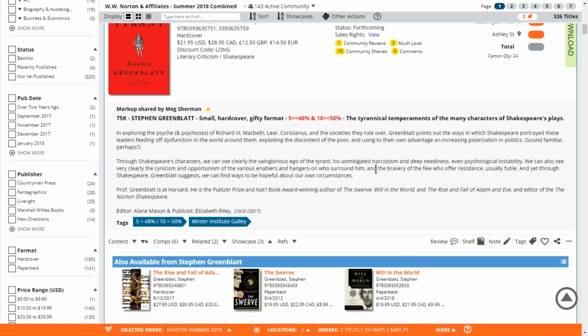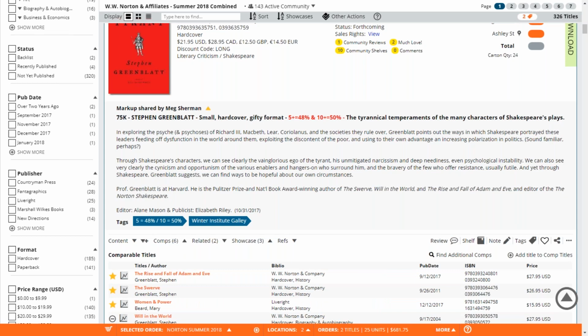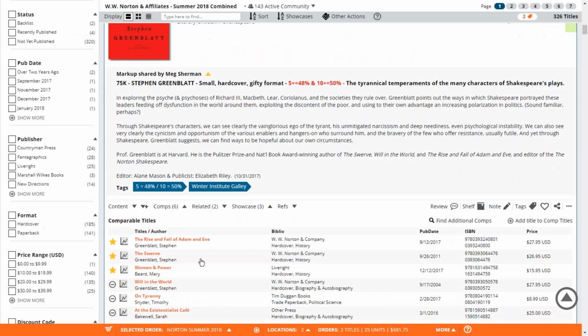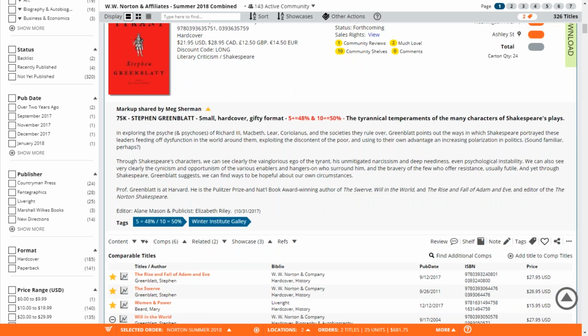You're not going to see it here because here we're looking at the catalog, but on the order end, you're going to see this title added in. You can do that with comparable titles as well, which I haven't talked about yet. So publishers do add comparable titles to each title. Oftentimes you'll see really great, like obviously these are pretty obvious, Stephen Greenblatt, this is a Stephen Greenblatt title, so you do want to see those.